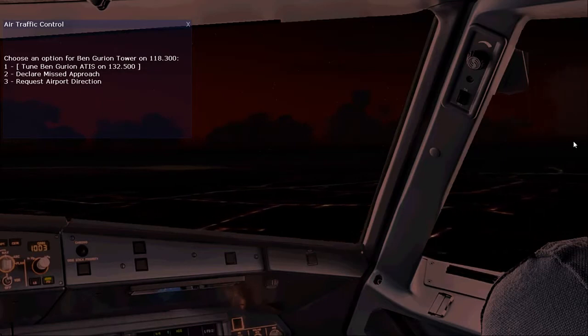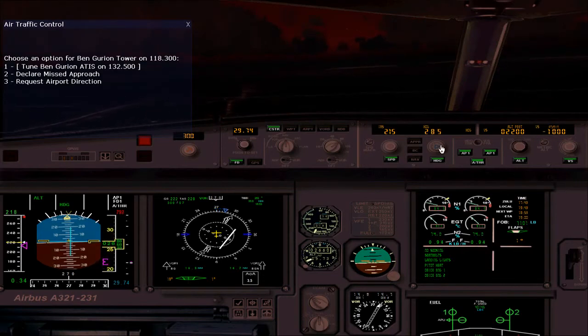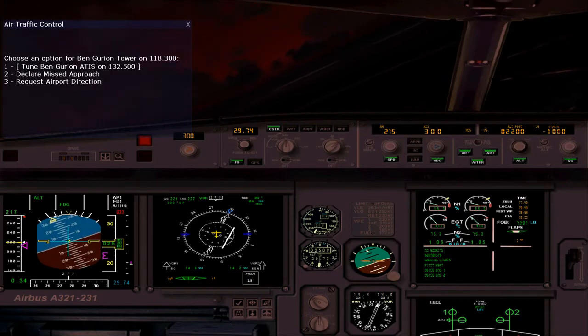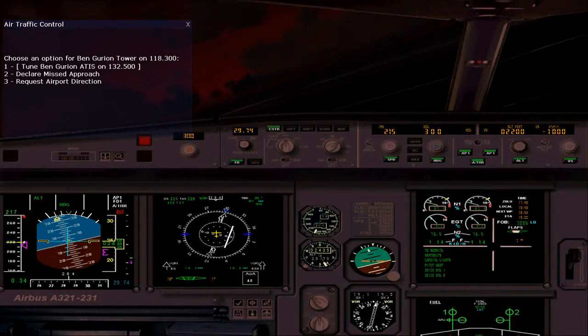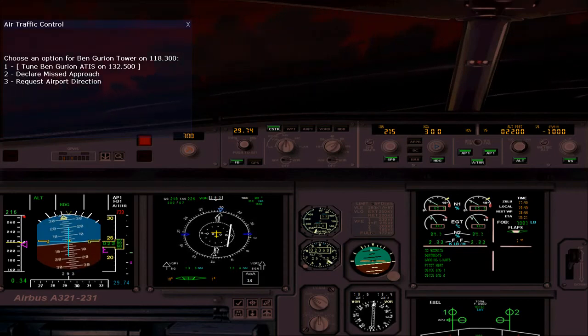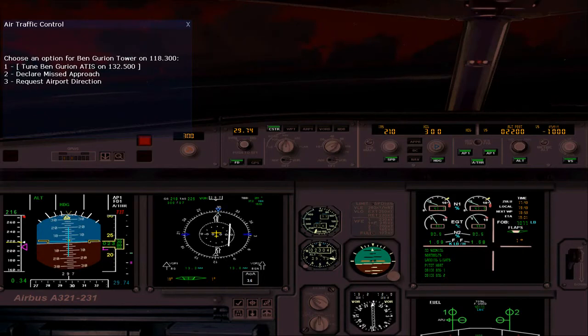Terrain in the area is a little bit rolling hills here, and we're flying extremely low. Terrain. Too low. Having landed at this airport before, I'm used to this. Too low. Terrain. Because of the low approach here, 2,200 feet, the ILS terrain is rolling, and you don't pick up a proper signal.